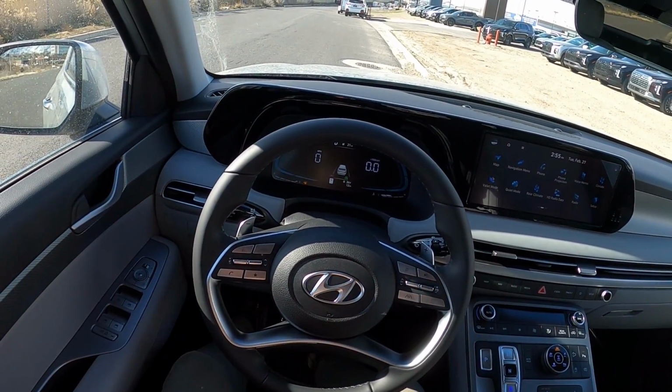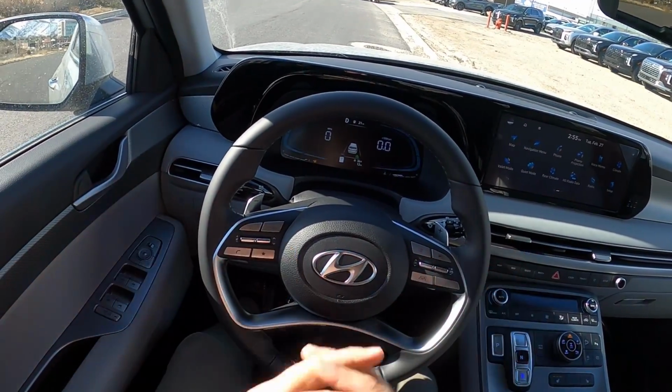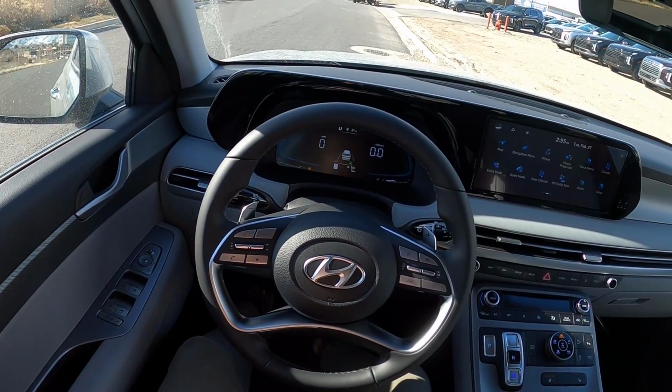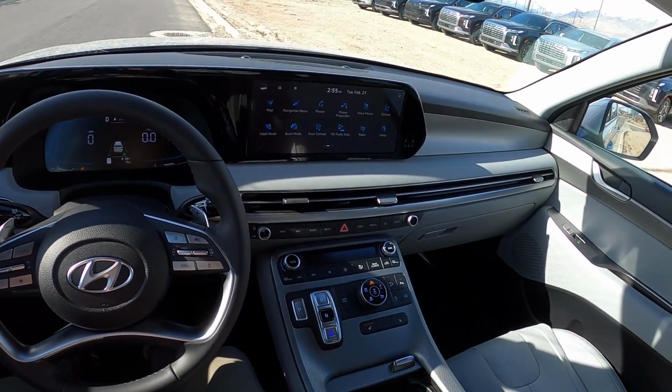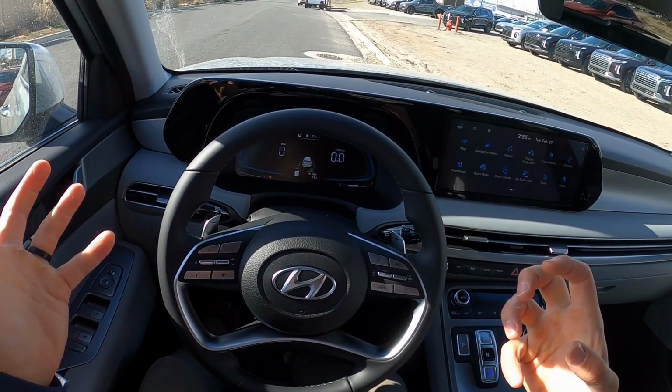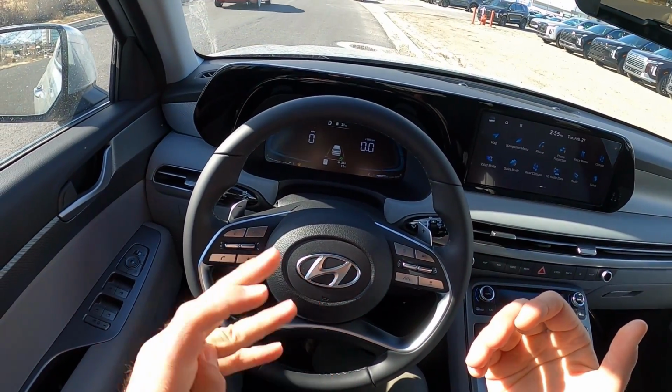And it's crazy that the Santa Fe went from being just a mom car that nobody cared about, it's not bad, but just average, to now a super desirable vehicle. And I mean, this Palisade's been desirable for years now, but now it makes the Palisade look kind of lame a little bit just because of the style. But anyways, let me know if you'd go Palisade or Santa Fe.